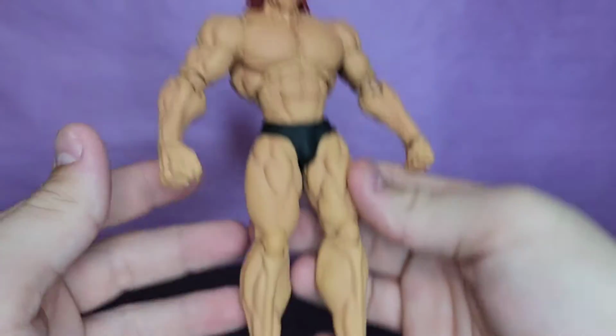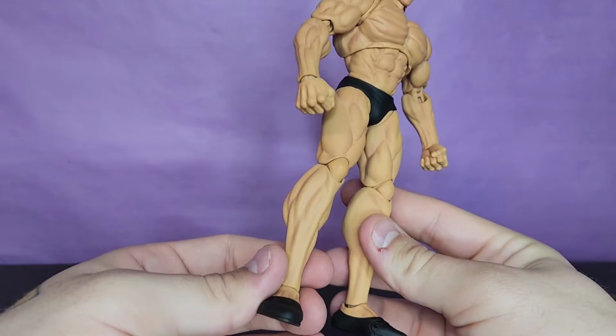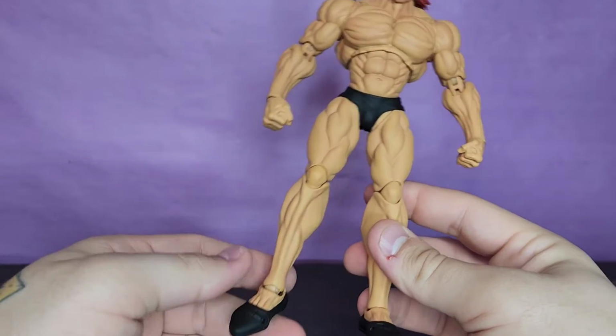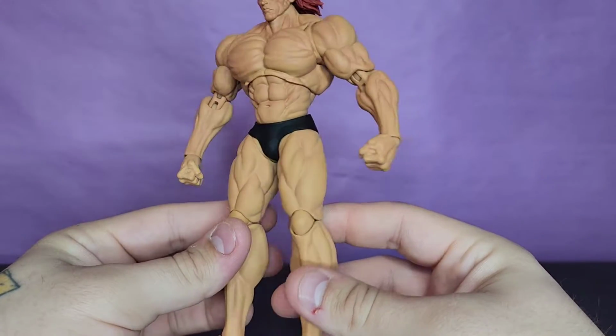And the legs, I love the elongated proportions with the Baki art style. There's no other art style. I think the closest thing would be maybe JoJo. But JoJo's got its own cool-ass style, too. But this is just peak design right here.